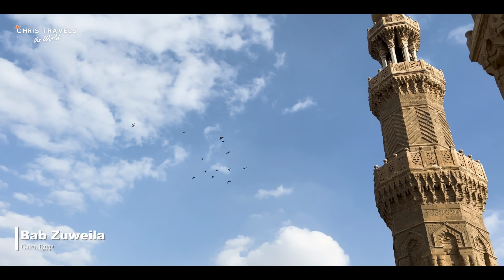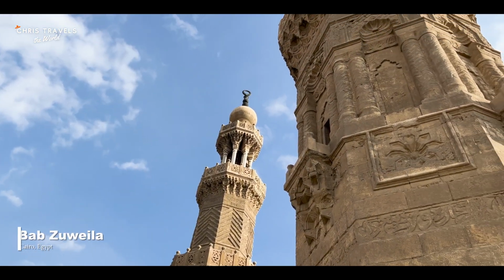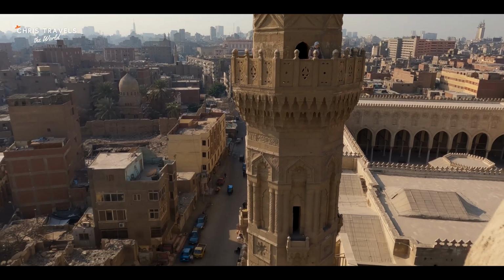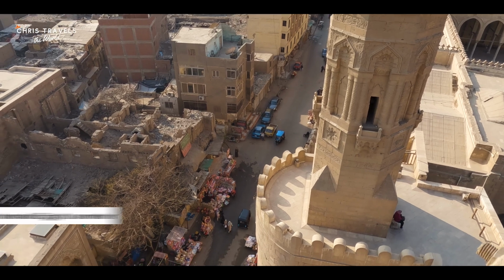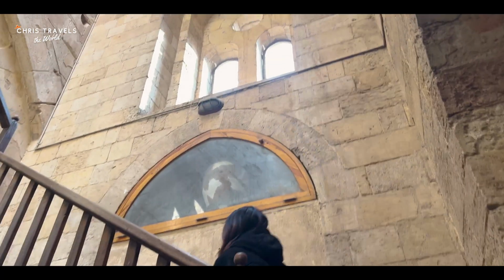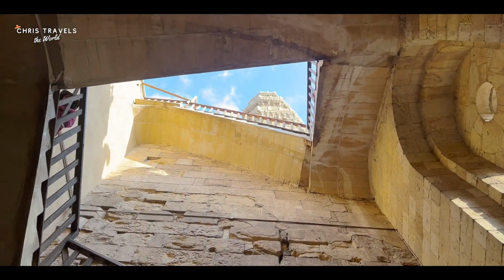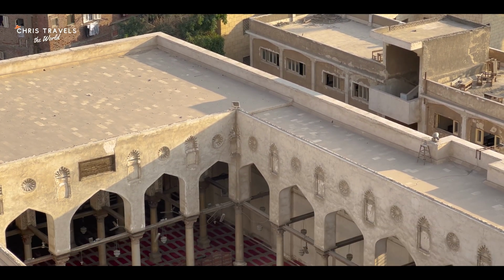Next, we're moving to Bab Zuweila, one of the remaining gates of the old city wall of Cairo. Bab Zuweila played a pivotal role in one of the defining moments of the 13th century when the Mongol leader Hulagu Khan demanded Egypt's surrender. The ruler at that time, Sultan Qutuz, executed the Mongol envoys and displayed their heads at the gate. This act set the stage for the famous Battle of Ain Jalut.